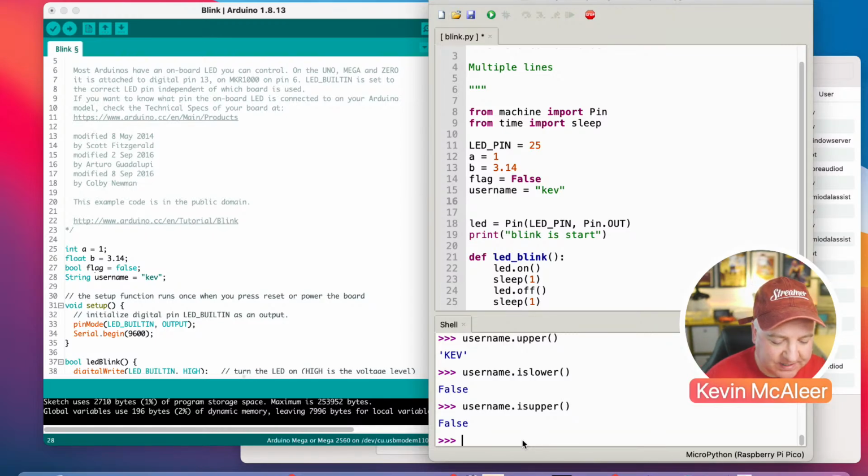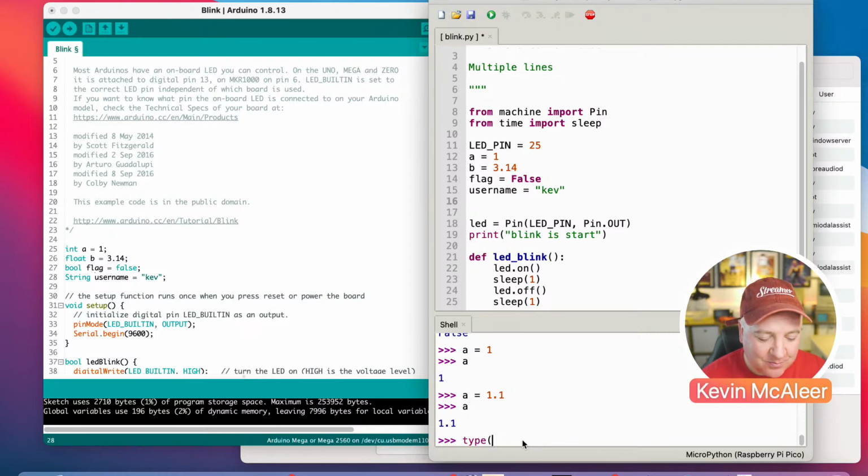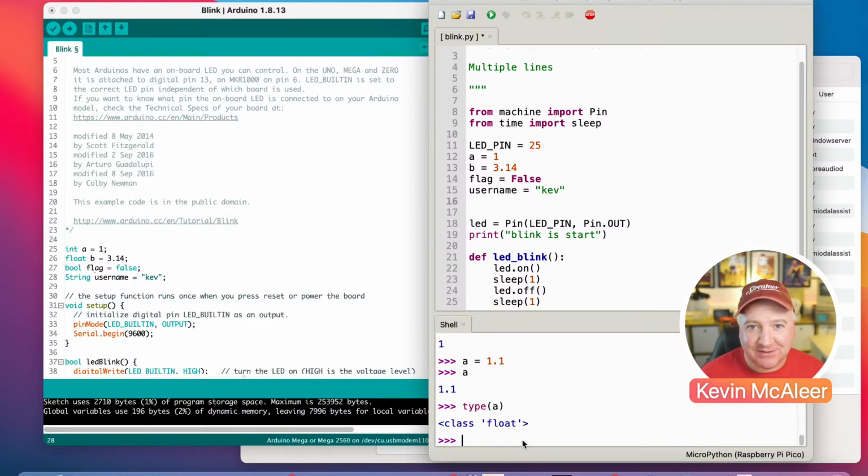You can change the type of something on the fly as well. We said a equals 1 before. If we say a equals 1.1 and we do type a, it's now a float. But we can use isinstance. We can ask, is this of a particular type, if we need to make sure that somebody doesn't give us the wrong value when we're creating something.